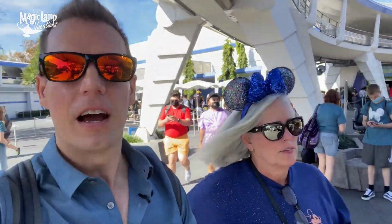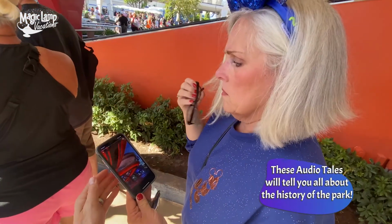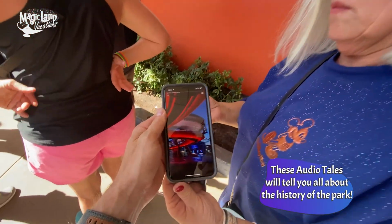All right, I think we have time to ride the People Mover. And then we can do our first Lightning Lane. All I want to try, there's the new app function which has the audio tales for Genie Plus, so I want to try that. See what it tells us. Laura's got it pulled up. We're watching it right now. You can see on the screen.